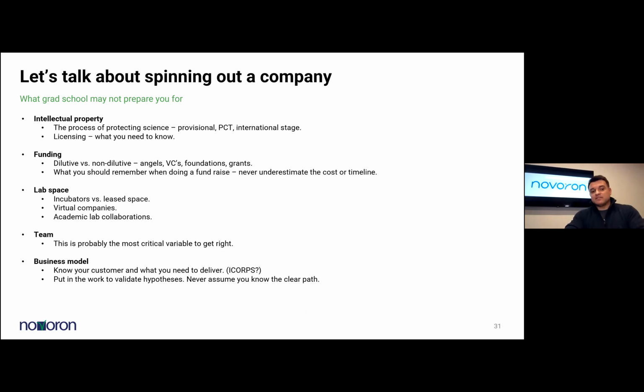And then the business model. The business model of things is actually something I think people don't necessarily think about. When I started Novoron, I was like, we're going to make spinal cord drugs and we're going to sell them to patients. That's what we're going to do. And that is not how it actually works. Learning more about the process, a lot of it we learned in this I-Corps program that the NIH stole from the NSF, the National Science Foundation.